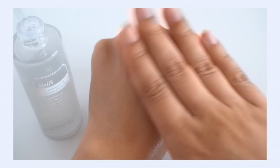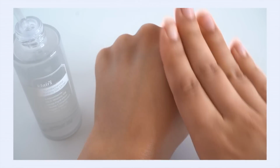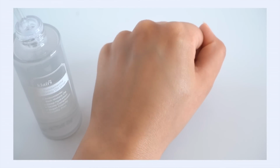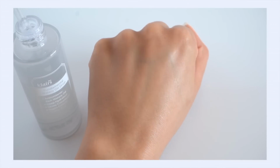And this is one that if you are really a dew chaser, you're really seeking glass skin, you absolutely love hydrated, plump, and dewy skin. This is the product for you.